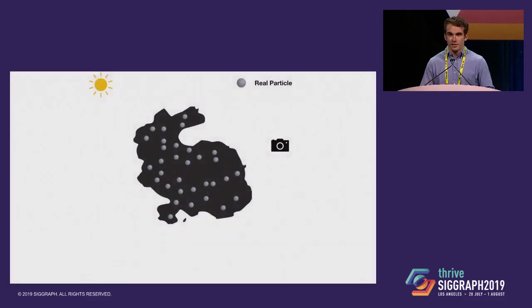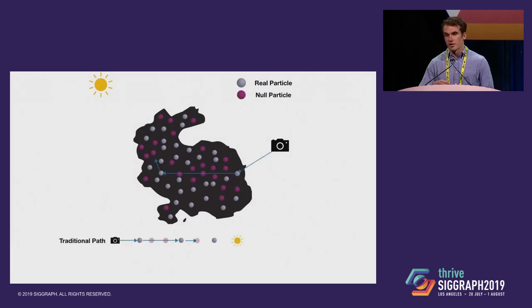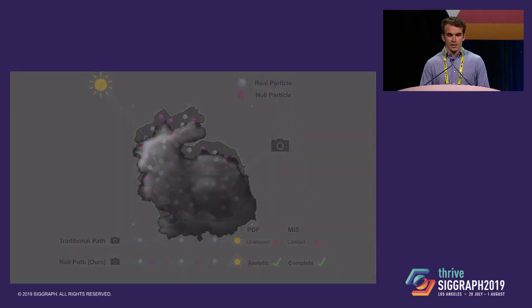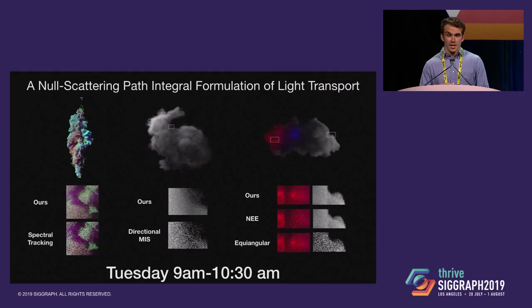Unbiased rendering of heterogeneous media requires null collision algorithms to estimate transmittance and generate free flight distances. Due to the black box nature of null collision algorithms, path PDFs cannot be computed analytically, which severely limits multiple importance sampling. We propose a new path integral that directly incorporates null collisions. This allows us to calculate path PDFs analytically and perform MIS. If you want to learn how to combine sampling strategies in spatially and spectrally varying media, come to our talk.